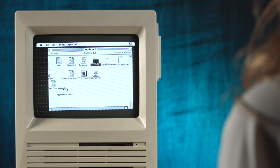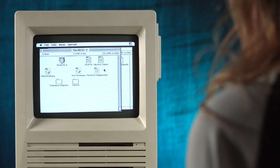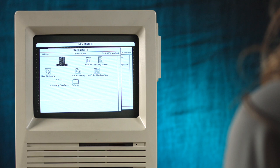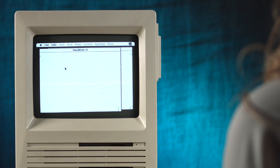So yeah, just like on your current system, you double click a folder, you open it up. Mystery student. That must have been someone else's document on the computer. Read me. Oh. Is this like Alice in Wonderland? What's gonna happen? I guess it is. There you go. Is that correct? Let's find out. Hey, ClarisWorks too. Look at that. Oh my gosh.